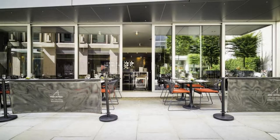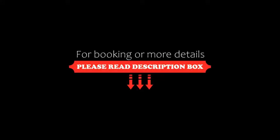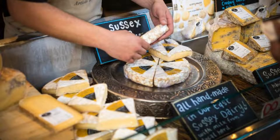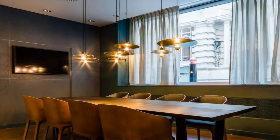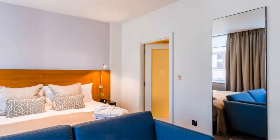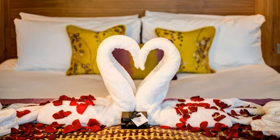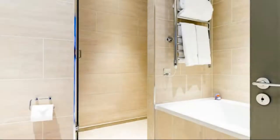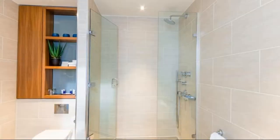which is superb. The check-in time of this hotel is 2 p.m. and the check-out time is 11 a.m. Pets are not allowed in this hotel. The hotel expects major credit cards and reserves the right to temporarily hold an amount prior to arrival. Guests are required to show a photo ID and credit card at check-in.